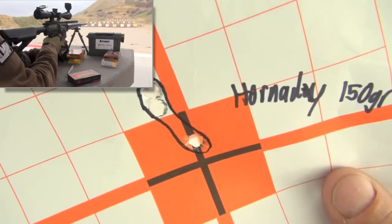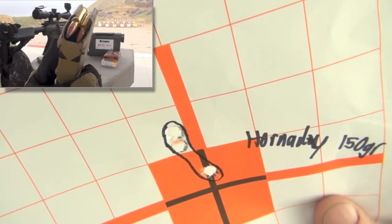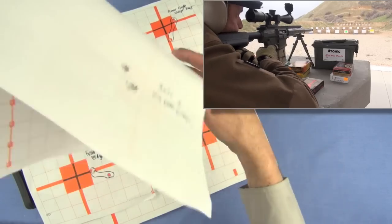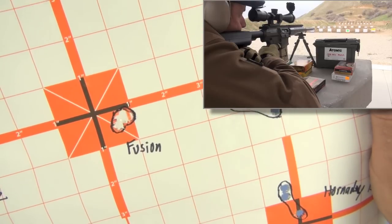You can see a 1-hole group going, opened up a little bit, and we can see that that again is a trend with this particular example of the Christensen Arms CA10. Look at that, fusion. Oh, 1-hole group, 3 rounds.